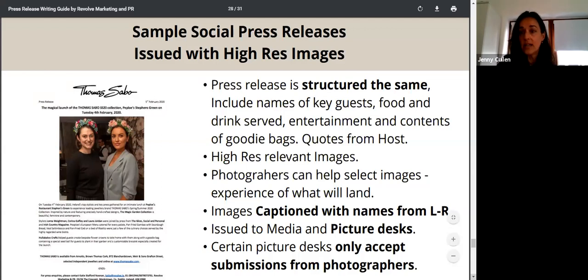You still write a press release, and mention who was there at the event, who attended, who was the entertainment, whether there was music, what drinks and food were served, who the guests were. Mention all of those. A quote as well is always good.